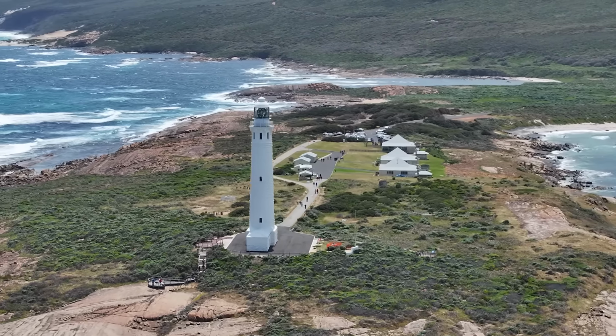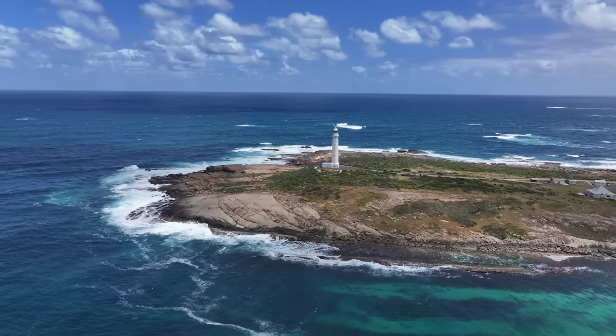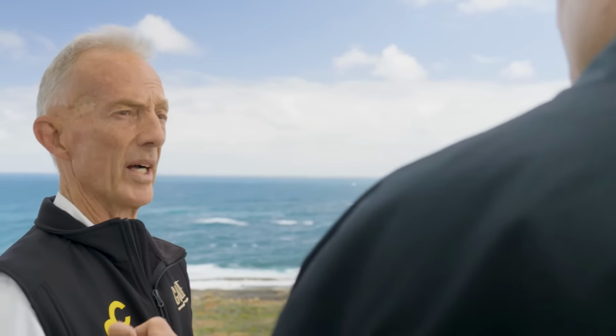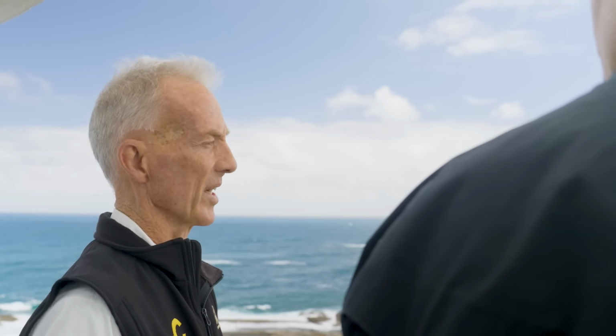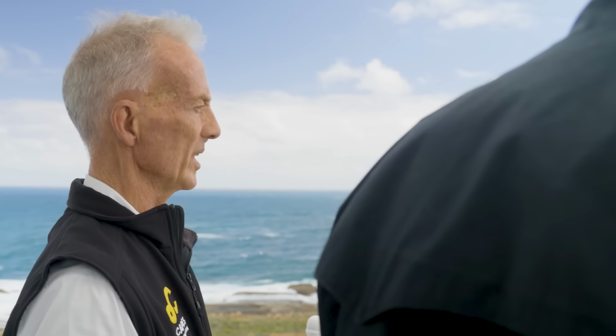Do you see whales from up here? Yeah, during the winter you've got the whales migrating north, you've got the humpbacks. In the spring, as they're heading south, we see them. The bay has southern right whales. They carve in the shallows out from Augusta. So you've got good whale watching in the winter and sometimes in the spring as well.